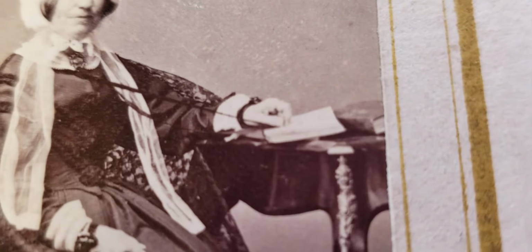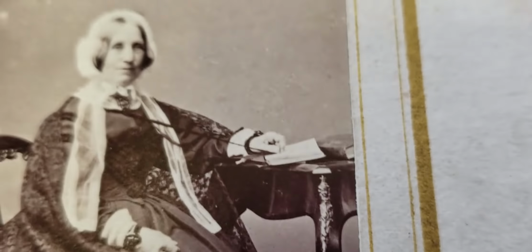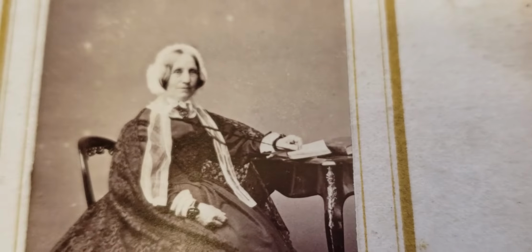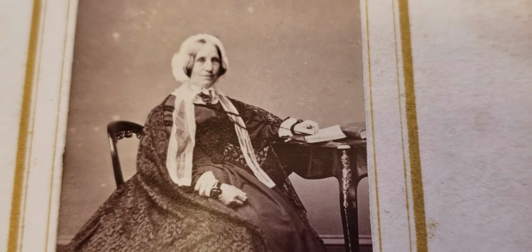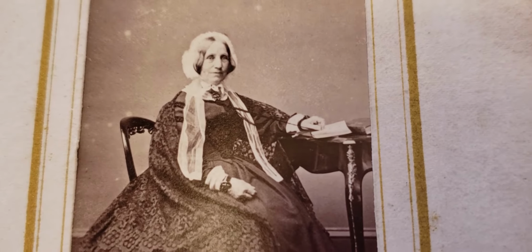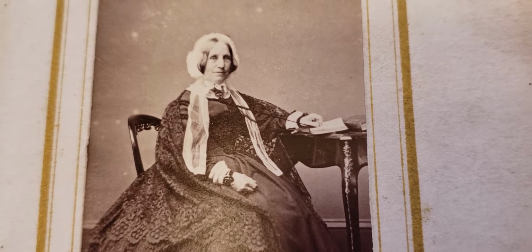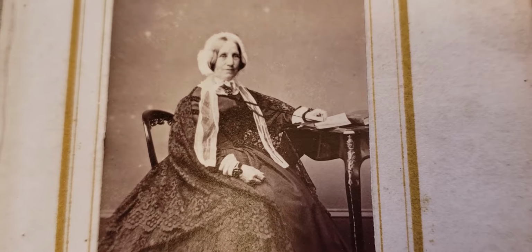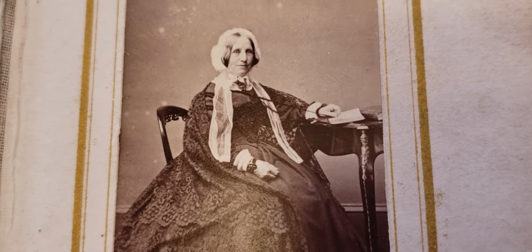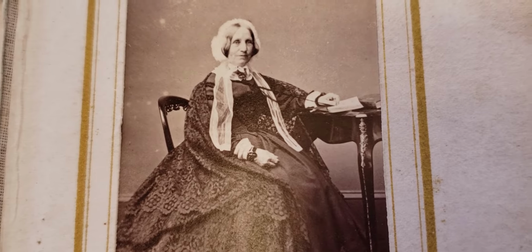And she has a book over here. Now, that usually signified either they were religious. A lot of times, if you see someone posing with books, that meant that they were religious, because it would be a Bible, or it meant that they were educated. And for women, that was an anomaly. A lot of women really weren't meant to go to school. They were more meant to be mothers and take care of the household.